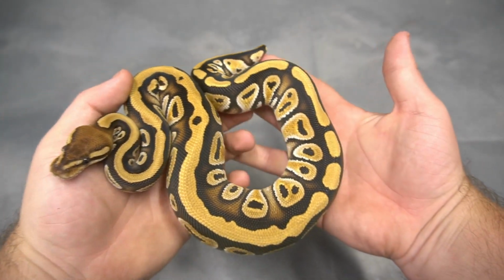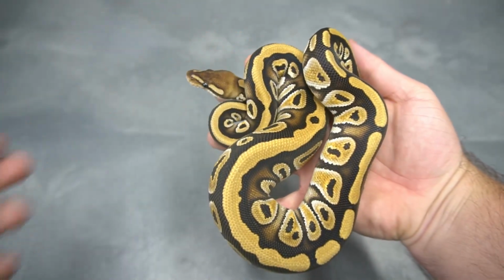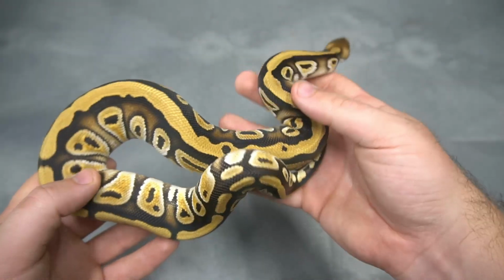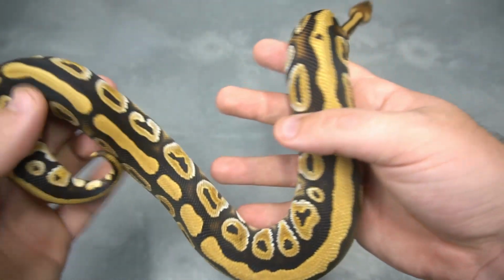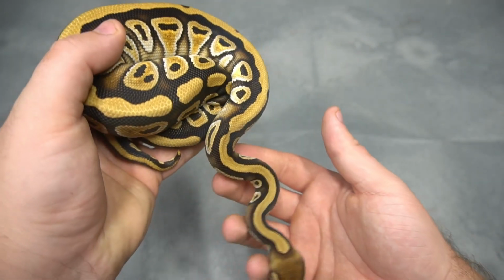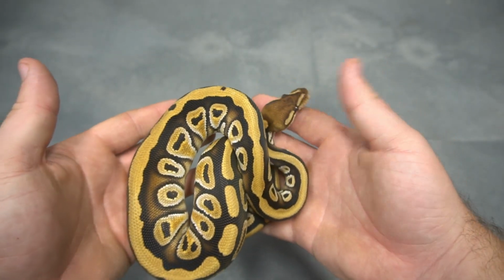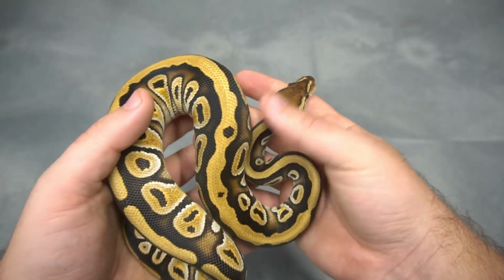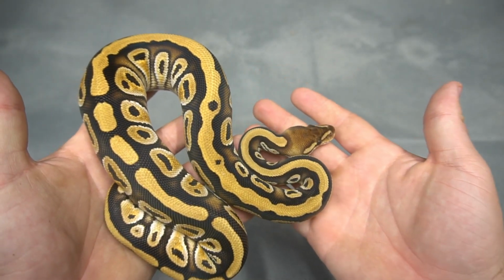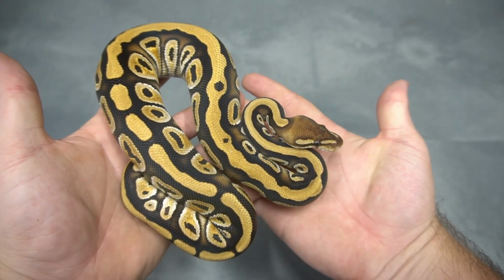And here we move on to an absolutely gorgeous animal. Really loving the Cypress stuff. And this is a Cypress Honey. It's possible Orange Dream. I suspect it is Orange Dream. But this is a Cypress Honey. It's 100% het desert ghost. And it's either het clown or het cryptic. To me it doesn't really matter which one. I'd love to see a Desert Ghost Cypress Cryptic or Desert Ghost Cypress Clown. Either one's going to be great.